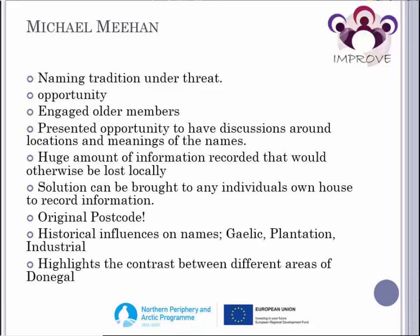I suppose the other thing was that for the local farmers, using the field names was a way of identifying where they would be during the working day. If they were going out to a particular field, for instance, there's one called the Duck's Nest, they would say, we'll be working in the Duck's Nest today, and people knew exactly where they were going to be. So it was like a system of postcodes, original postcodes, I suppose, in that sense.